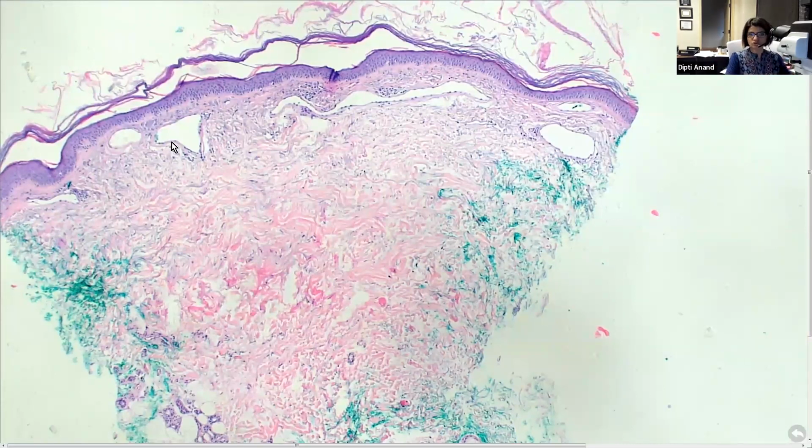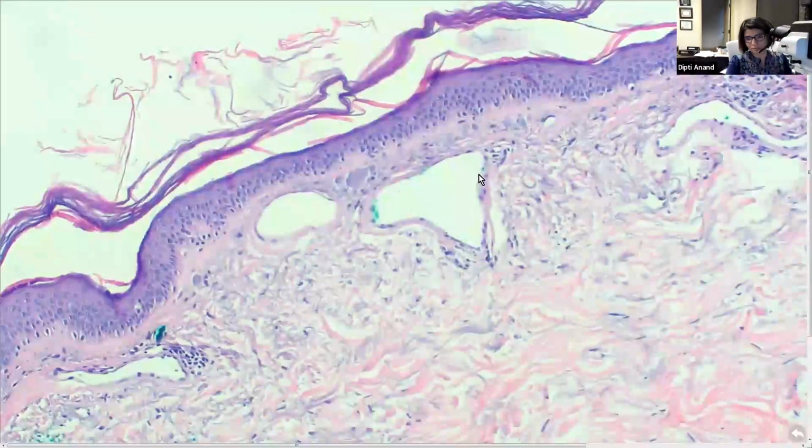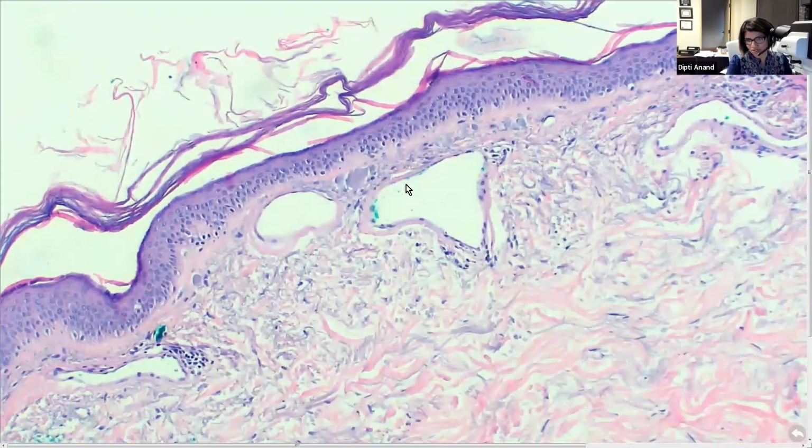What the histology shows is all these telangiectatic vessels. You can see all this vascular telangiectasia, and around the vessels you can see this deposition of pink material. So you can see perivascular hyalinization. This entity is called cutaneous collagenous vasculopathy. They really don't know why this happens.